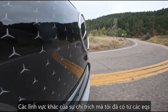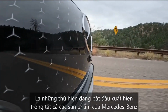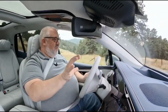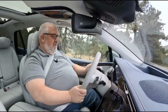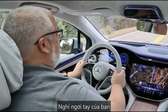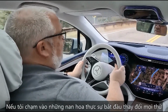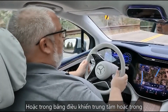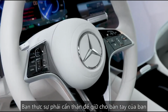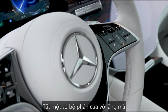The other areas of criticism that I had from the EQS are the ones that are now starting to appear in all Mercedes-Benz products, and that has to do with a lot of the way they control everything. The steering wheel is largely touch sensitive, meaning the only place you can safely rest your hands is on the rim. If I was to touch the actual spokes, that starts changing things, either in the center console or in the digital gauge cluster in front of me. So you really have to be careful to keep your hands off certain parts of the steering wheel, which is also rather annoying.